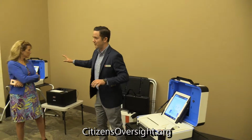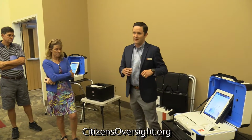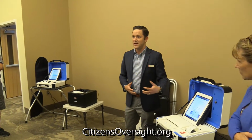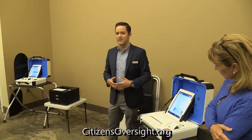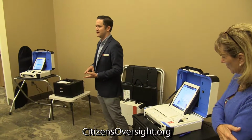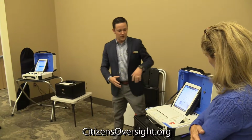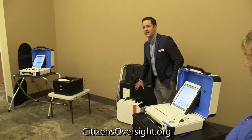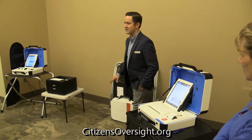So you see two devices in front of you here today. They have the same look and feel. They're the same suitcase style design. It's a common platform that allows us to really streamline poll worker training and also supplies and parts and pieces. So notice the device here and over there. This is what it looks like when it's collapsed down. So it's small, compact, lightweight.